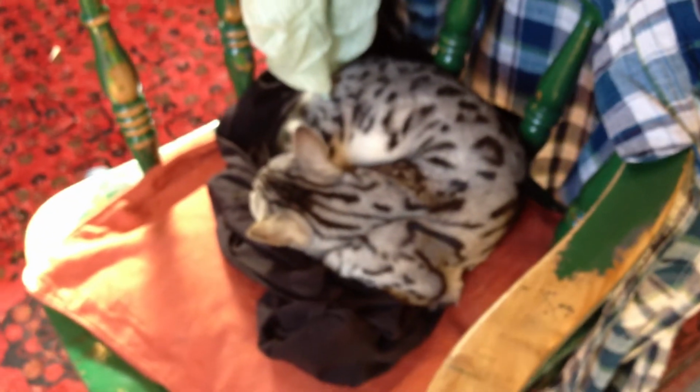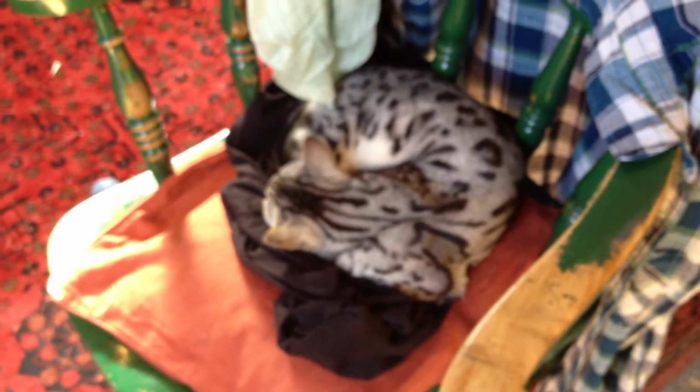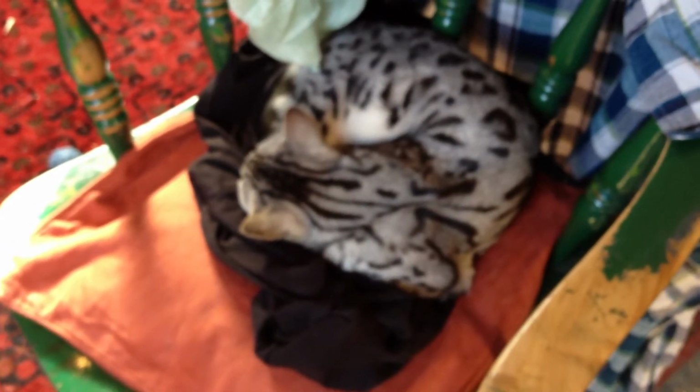And then if I swing around this way, you'll see that this is what happens sometimes when I stand up and I'm not working. This is my chair. And this is my cat that has come and sat on it.